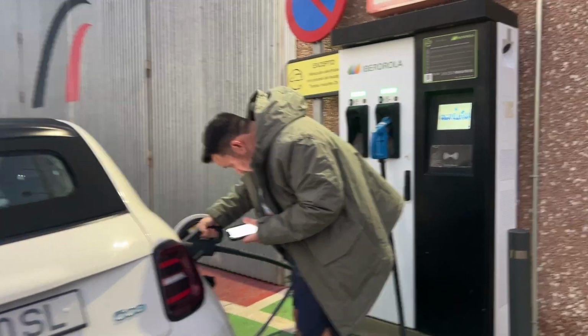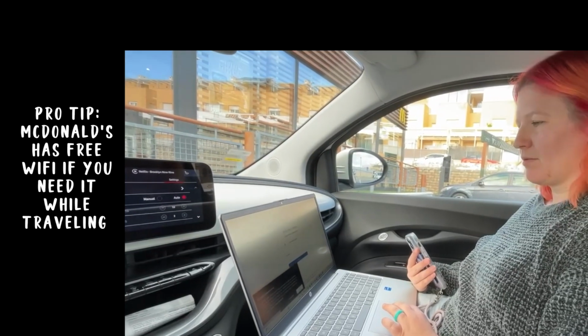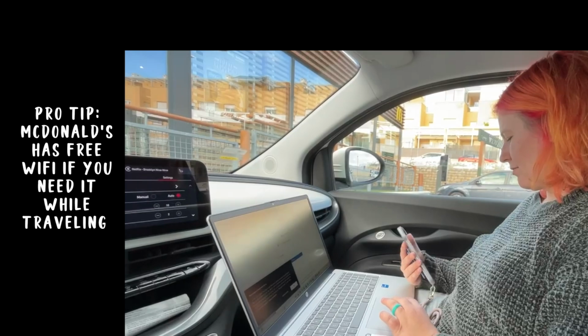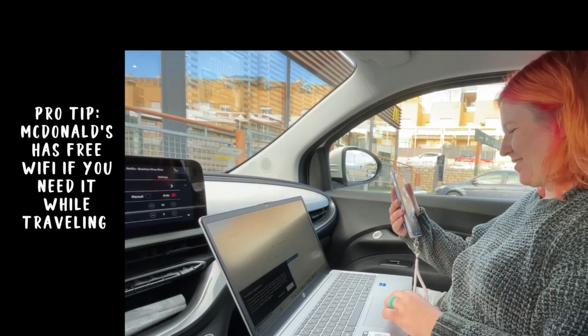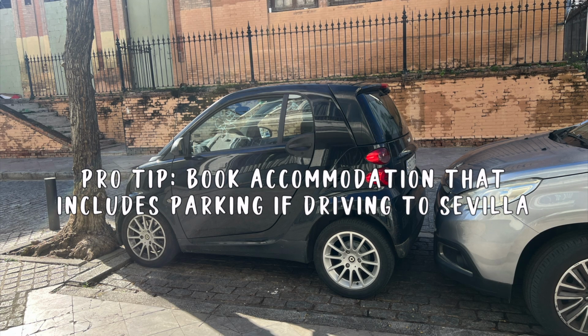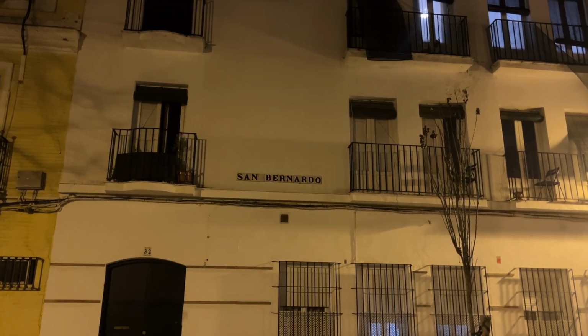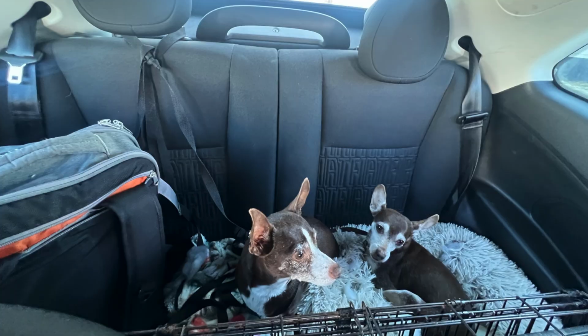Our total drive time ended up being about 6 hours because of car charging and a quick roadside meeting I had along the way. If you're also driving to Sevilla, I highly recommend finding accommodation that includes parking. Street parking is harder to find in most areas and it's really compact. We'll drop a link to the place where we stayed in the San Bernardo neighborhood. It was a dog-friendly unit and included a small parking space, as shown here.